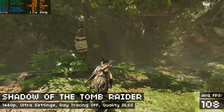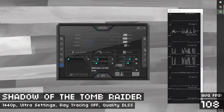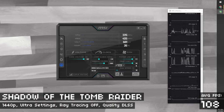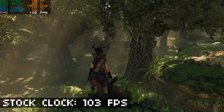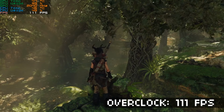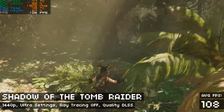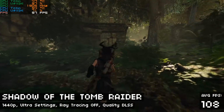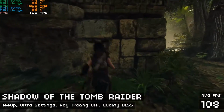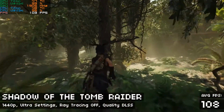Oh, and I wanted to quickly show the FPS gain when I applied an overclock to the card. I was able to add 120 MHz to the core clock and 1000 MHz to the memory, and that was the best stable config I could get. In this scene here, we went from 103 FPS to 111 FPS, which is pretty crazy. That's like a 10% increase. That brings this 3070 more in line with a 3070 Ti. Free performance, can't argue with that. I'm not going to leave the overclock enabled for the rest of the benchmarks though.